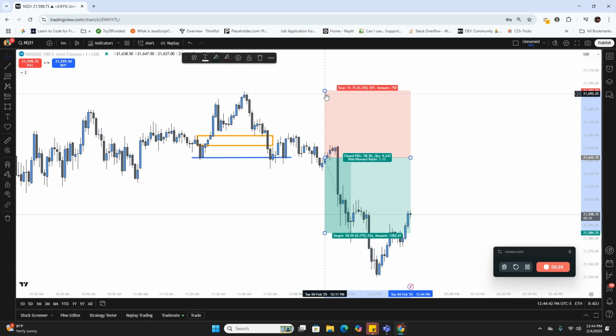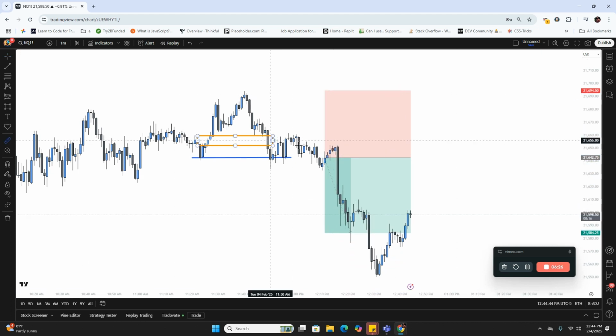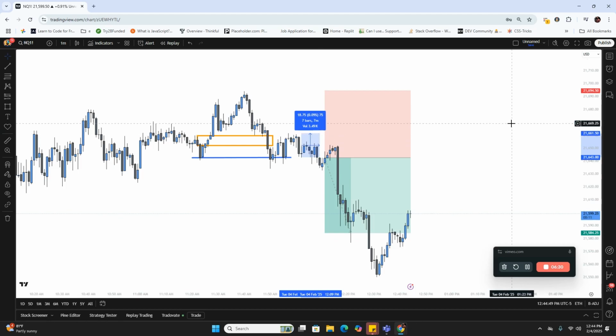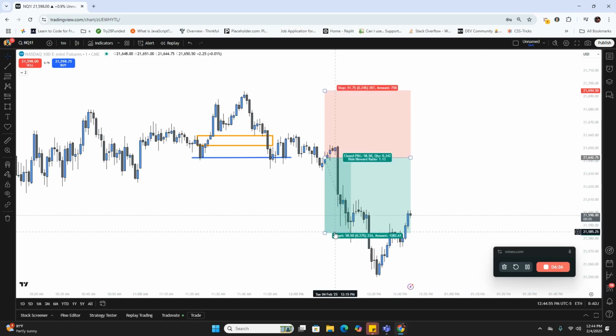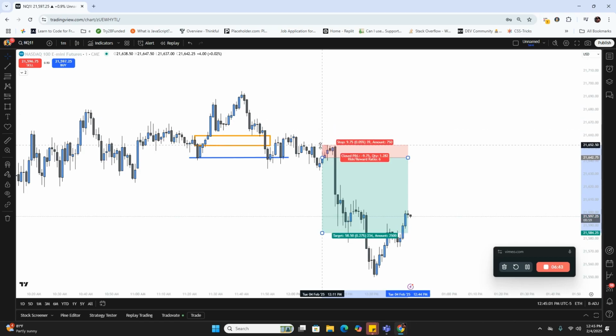If you did, I hope you were using a micro, and you only would have been down about 40 bucks, roughly speaking. You would have pulled back 40 and you would have gotten a nice 1-to-1. Or you can keep your stop a little bit above the inversion. If you kept it below, you would have gotten stopped out. It is what it is.